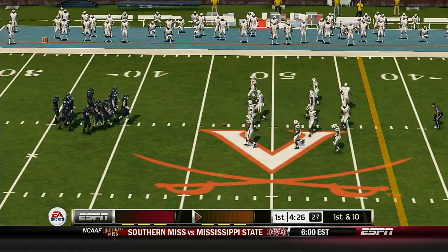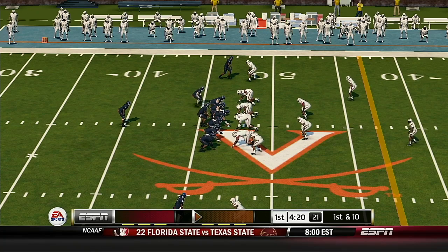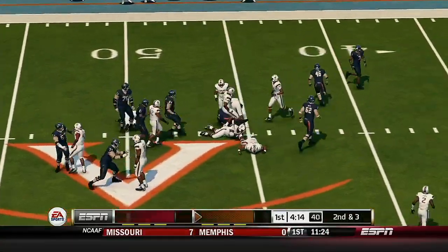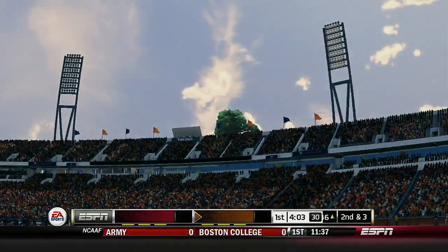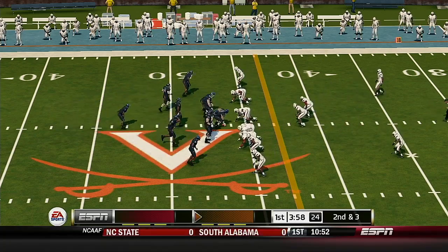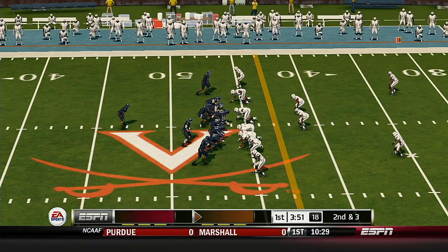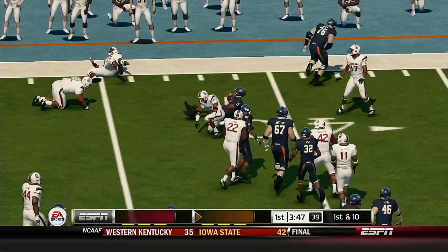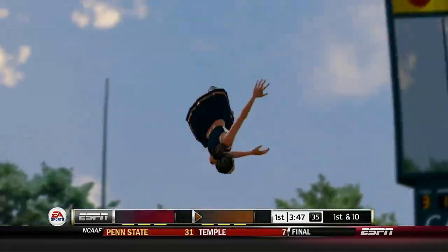From their own 47-yard line. First down. Nice run up the middle. Scrambled. Dives forward. That was a great decision to take off. He saw a little bit of room open up, and he knew he could get the first.